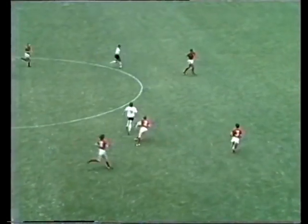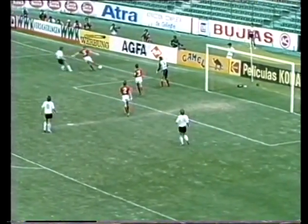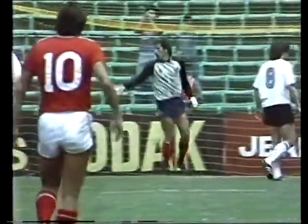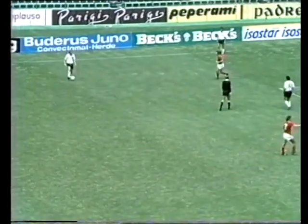Mateus. Oh, and he's gone past Gary Stevens. Litbarski in a bit of space on the far side. Mateus is still there. Still with Litbarski, and the shot is saved by Shilton. And England really caught out there as the Germans made a move from one end of the field to the other. And for the third time in the game, Shilton has had a powerful shot to save.